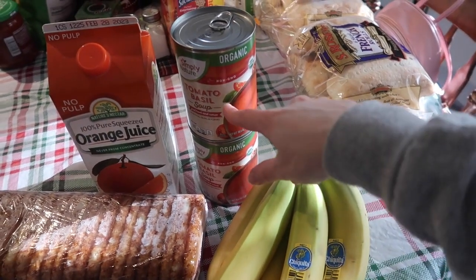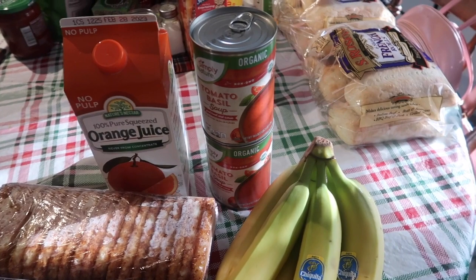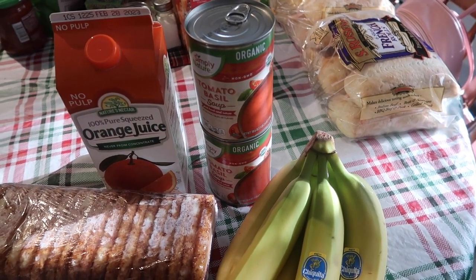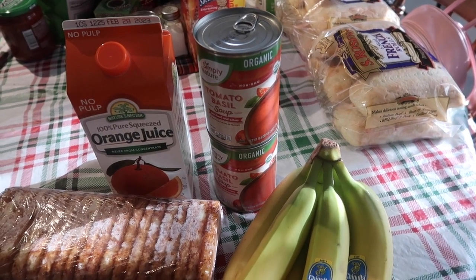It's the tomato basil organic soup. And normally I use one can, I'll do half for one night, and then I'll use the other half for the other night and make the soup. And I'll normally make myself two grilled cheeses at a time.